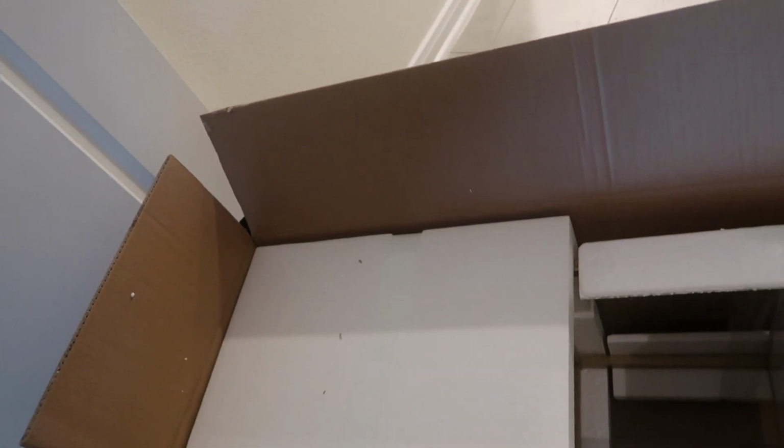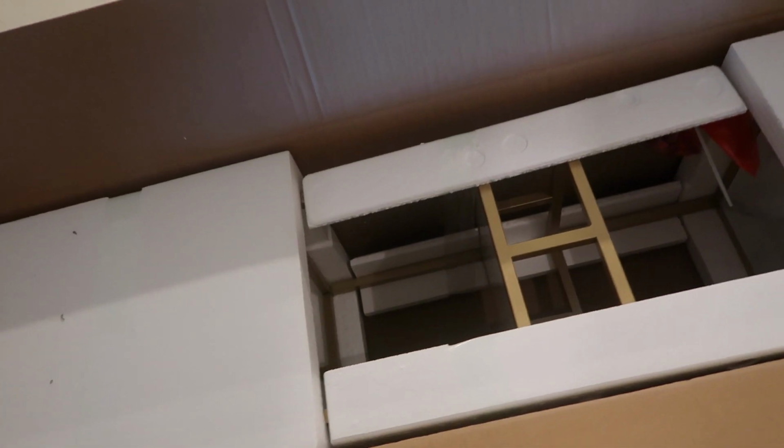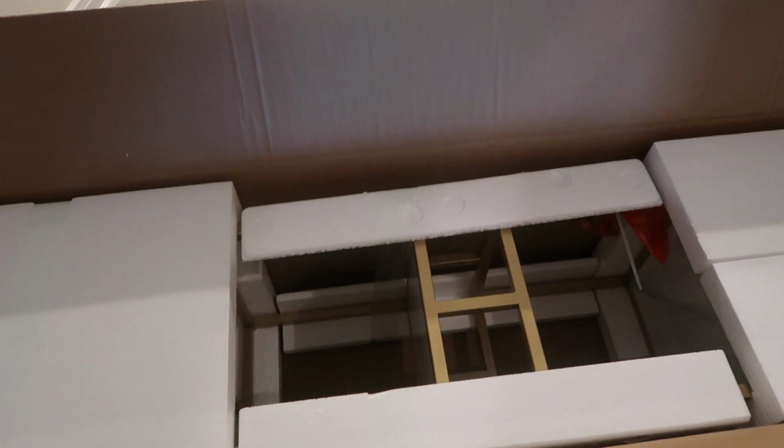And so I'm about to take this out of the thing. It looks like it's going to be a four cube. It looks like a bookshelf. And I think this is the four cube modern bookshelf in the gold, and I can't wait, guys.